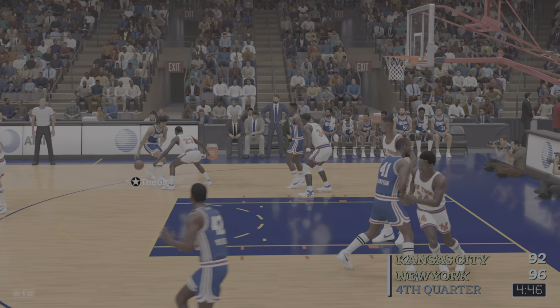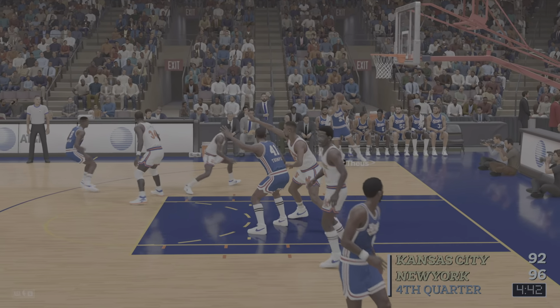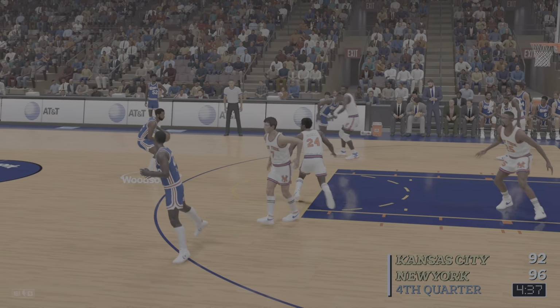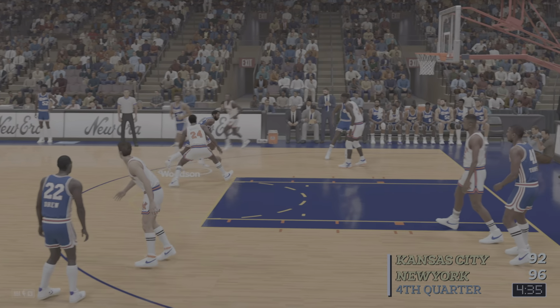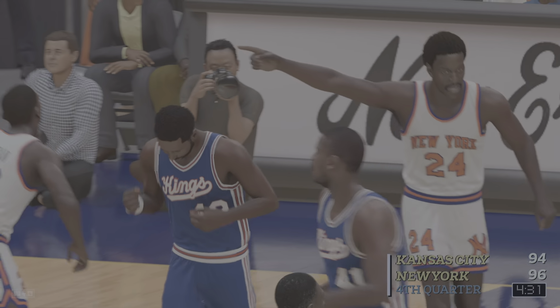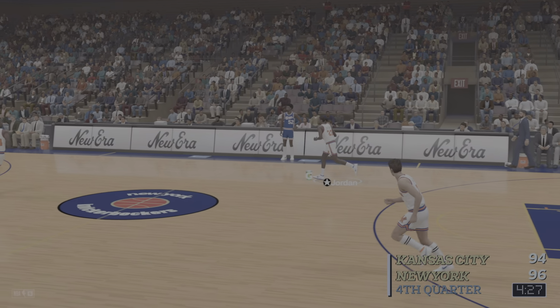Kings moving the ball around. Pass to Drew. Johnson outside. Over to the left wing. Passes it to Woodson. Tries yet again. He gets it in there. That's exactly the shot they're looking for. That's the one they wanted. Get it into his hand and let him do his thing.